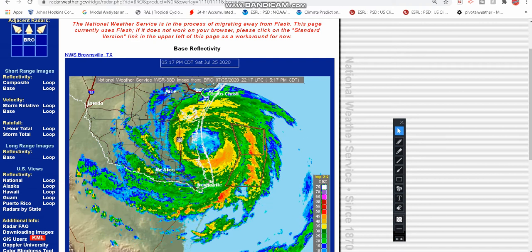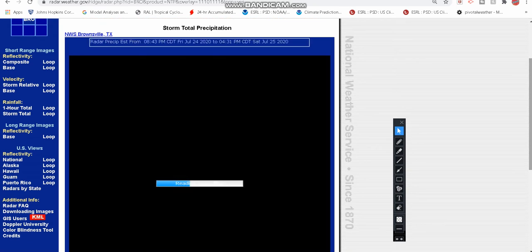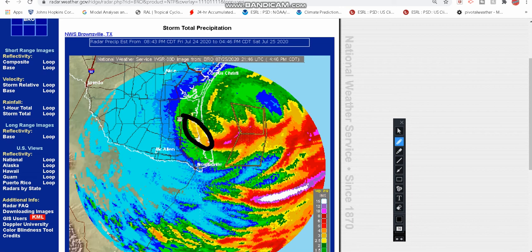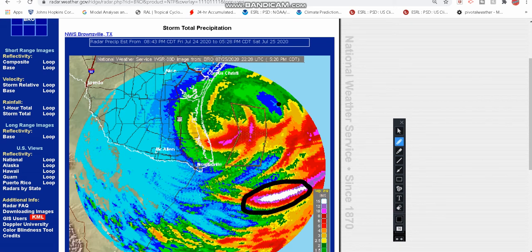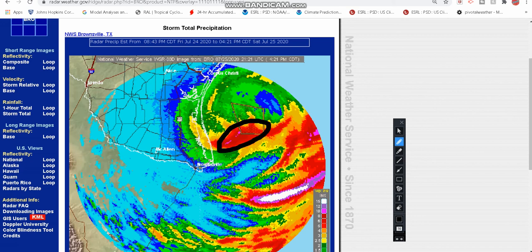Okay, and let's take a look at some of these storm total precipitation. How much rain have we really had so far in some of these places? I'm giving us a little refresher here. You can see that near Port Mansfield, we've already had 3 to 4, even close to 5 inches of rain so far. But look at one rainfall band, what happened off the coast. Thank God this was off the coast. 15 plus inches of rainfall we've had already from that one band off the coast. And you can see what's sitting offshore here. We've had 10 inches plus rain offshore.